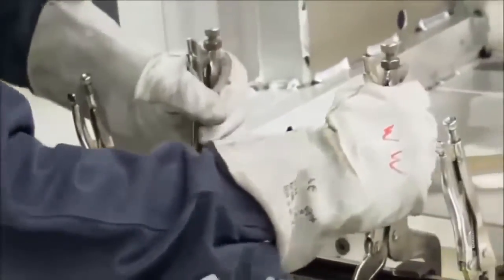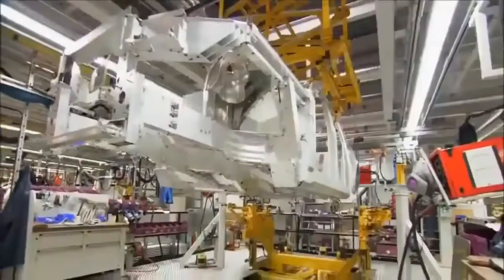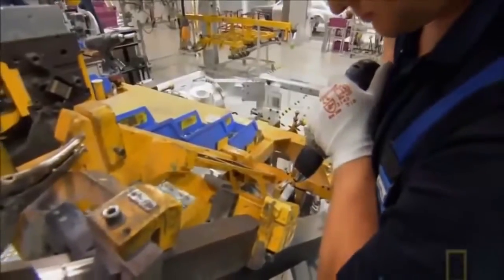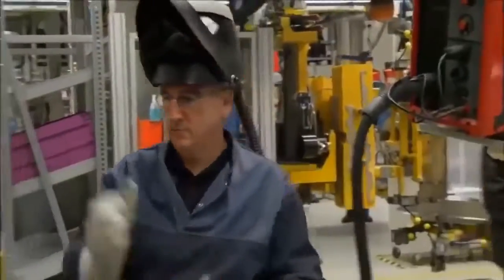Using aluminum rather than steel saves the Phantom hundreds of pounds of weight and makes its chassis stiffer than a Formula One car. But it also makes this space frame very challenging to build. It's complex because when you weld aluminum parts together, you always get distortion. It must be absolutely perfect. So it's important to have people who have feeling for the material.